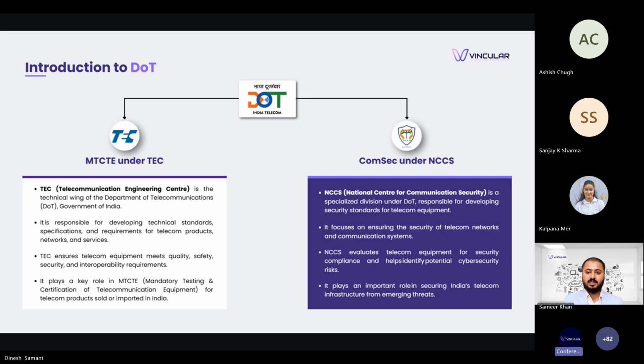As a result, MTCTE ensures that telecom equipment works correctly while NCCS ensures that it is secure. In simple terms, we can say DOT established the rules, MTCTE verifies that telecom equipment meets technical requirements, and NCCS ensures that the equipment is secure. Together, they form the foundation of a safe, reliable, and secure telecom ecosystem in India.